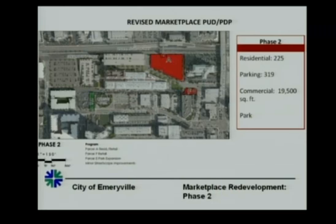In their phase 2, what they will be doing is constructing a building on this parking lot and making the connection with the bridge across the tracks. And this would be a residential building with some commercial. This phase would also include the park construction, which was at the same phase as the approved PUD.